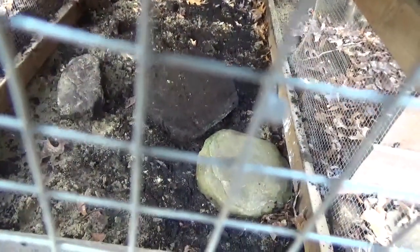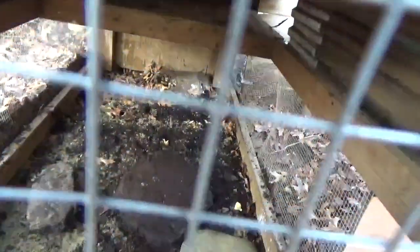That's the end result. Put a rock in there so that you can stand on it. And those are two solid blocks of soil. So I will have to let you know tomorrow. I'm going to let it harden overnight.